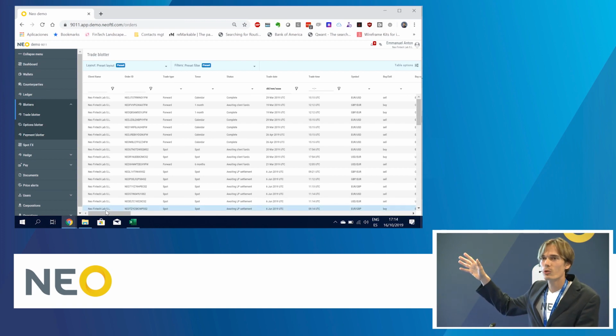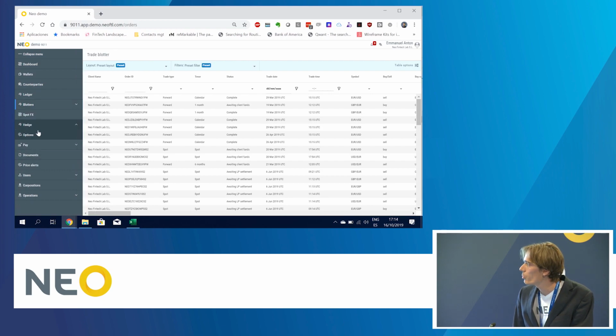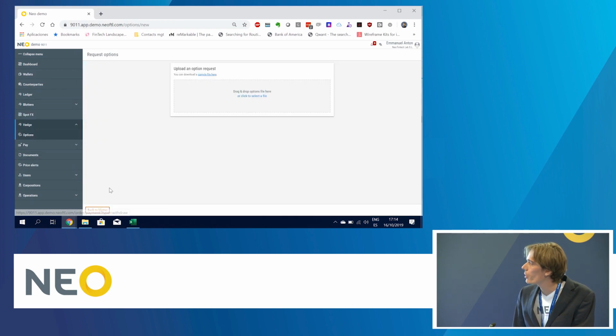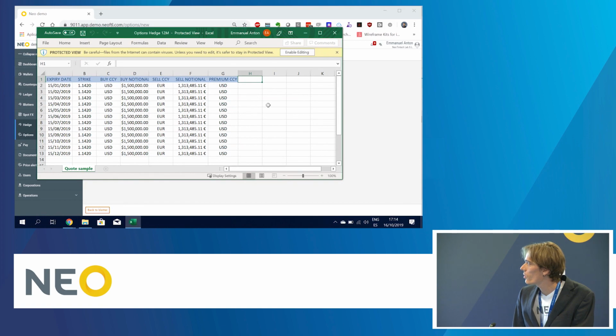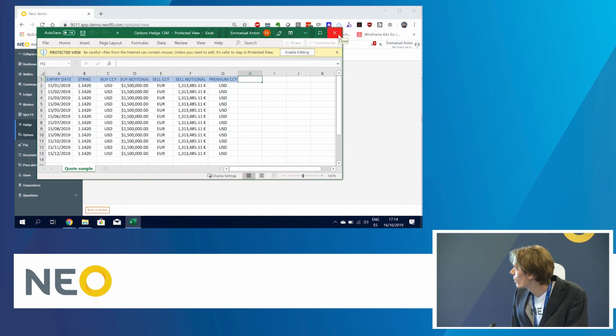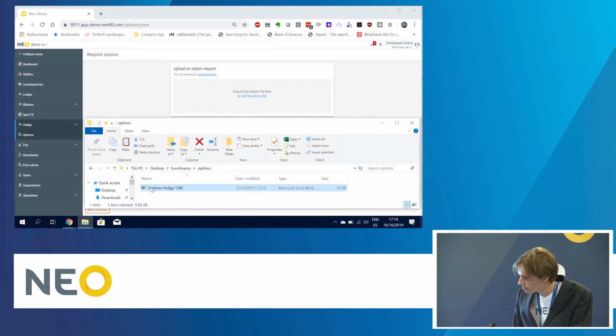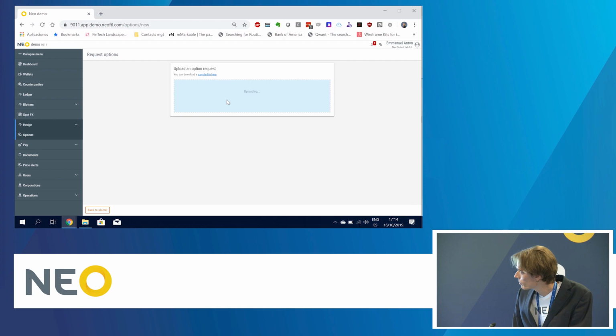That's nice, but that's booking a trade one by one. We can also have the ability to make multi-trade booking. That's basically you preparing, on an Excel or from your system, a file where we're going to buy now 13 vanilla call options. This file is prepared before, you just drag and drop it. That's going to load those 13 options into the system, checking that the file is correct.